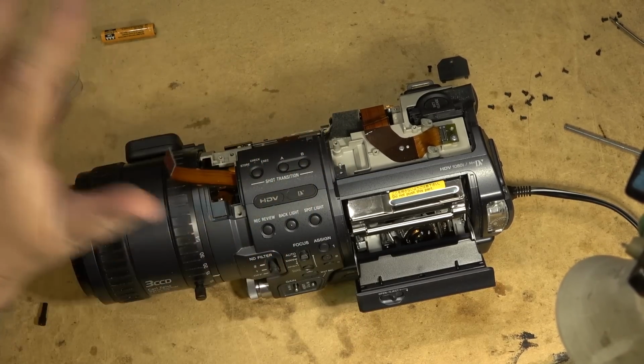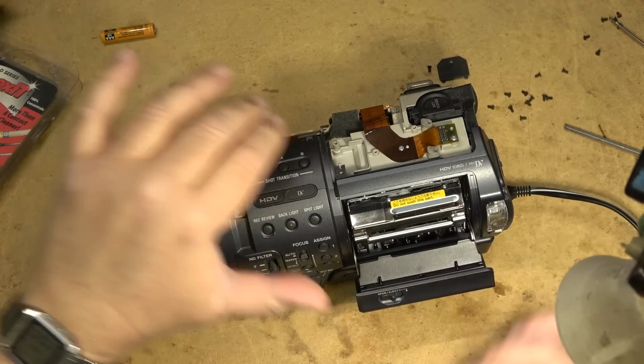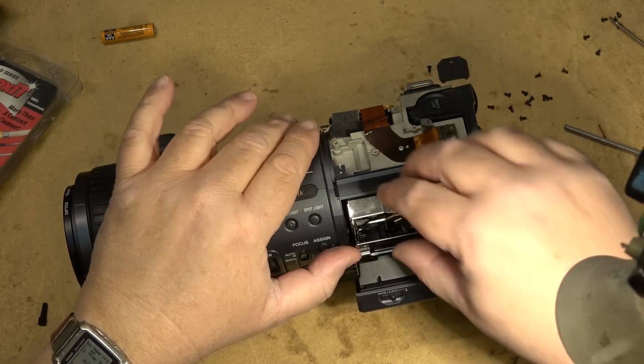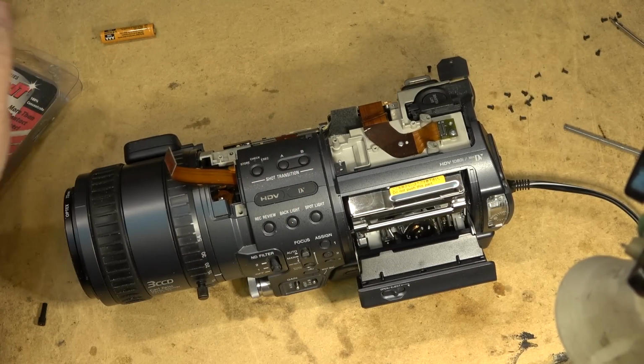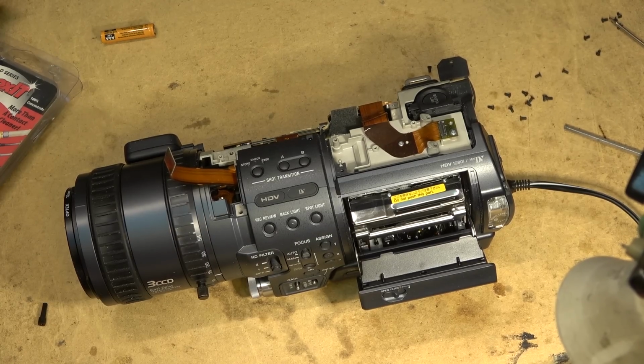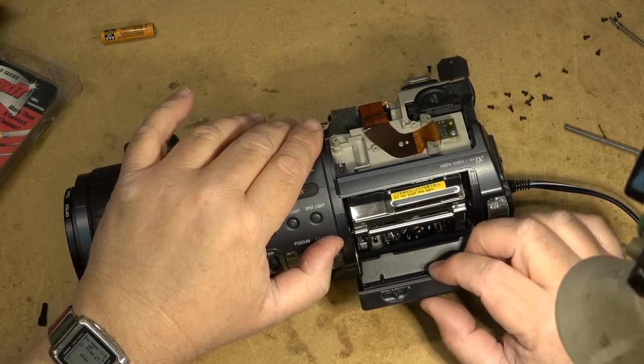This is precisely why, if you have any of these old tape-based camcorders, if you want to keep them running, do yourself a favor, fire them up and run a tape through them on a regular basis. I would say haul it out at least once a month and open it and run through everything, right?